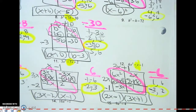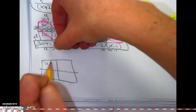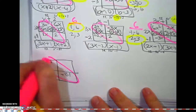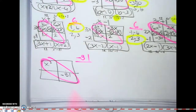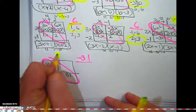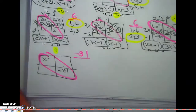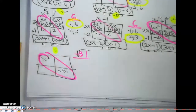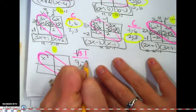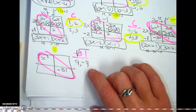We'll practice some more. So let's look at number 13. Make your box. First guy, last guy, multiply. The problem is, though, there is no center. If there is no center, it's literally like a 0. So what I have to do is a little hint: I'm going to square root 81, which means what times what is 81? And that's 9. So I do 1 positive and 1 negative, because 9 minus 9 is 0.